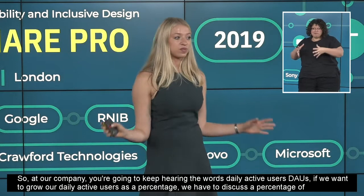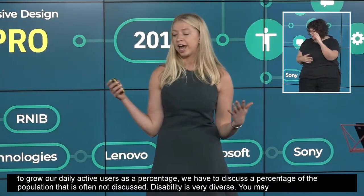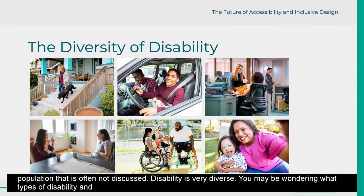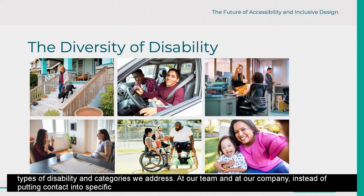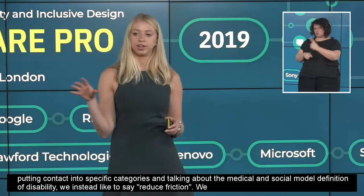And so disability is very diverse. You may be wondering what types of disability categories we address. And at our team and at our company, instead of putting disability into specific categories and talking about the medical and social model definition of disability, we instead like to say reduce friction. We're reducing friction for all of our users, whether or not you identify as having a disability.